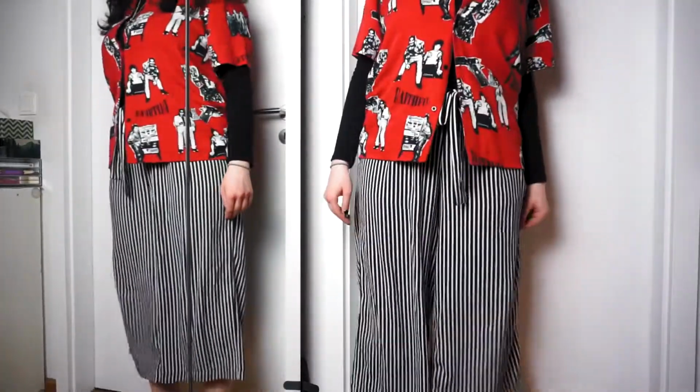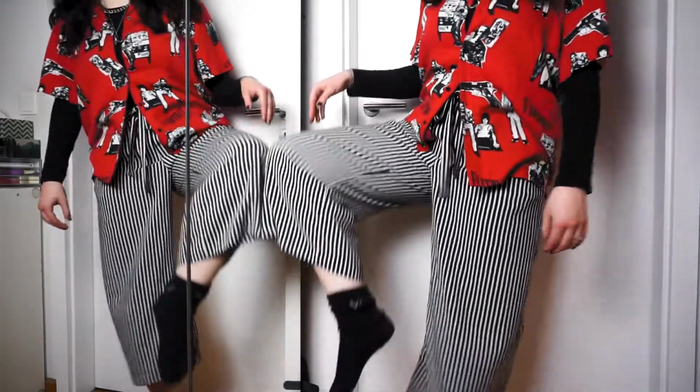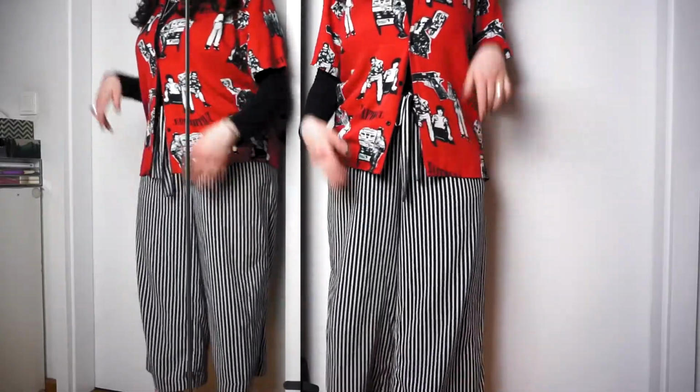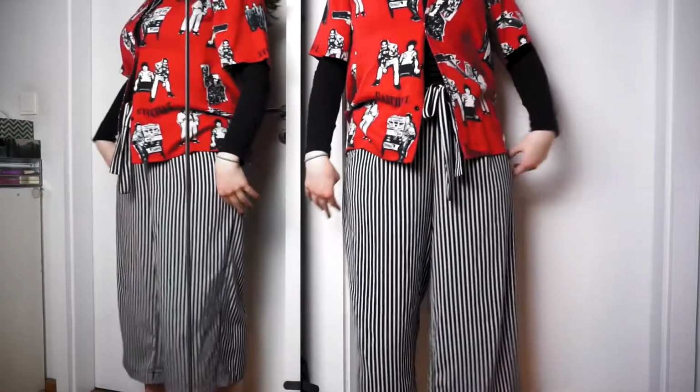These are the next pants, and they basically have the exact same problem as the previous pants, except the problem is substantially amplified. But I do wear these more often. I don't really know why, I just do, and therefore I think I will be keeping these, even though I'll probably get rid of them when I move.